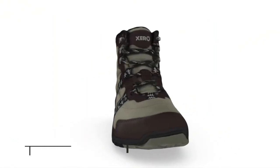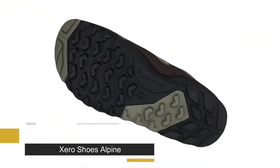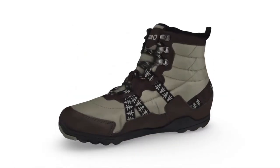The Alpine from Zero Shoes, a fully waterproof snow boot. A winter-friendly Zero Shoe has been one of our top requests, and we are so happy to finally give it to you. Some of what you'll love about the Alpine is what people love about all Zero Shoes. It's what's natural. A wide toe box lets your toes spread and flex and splay naturally.